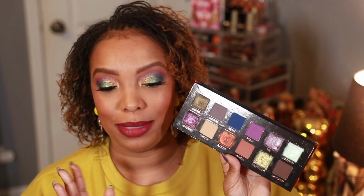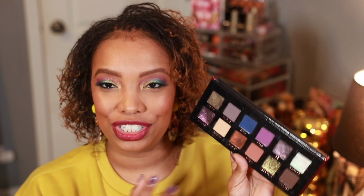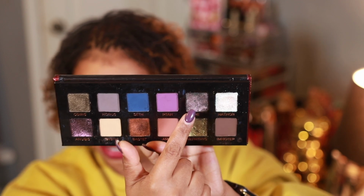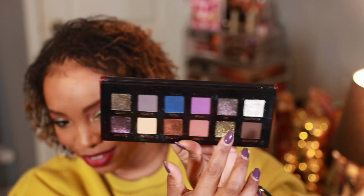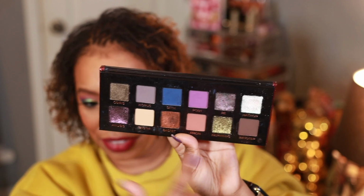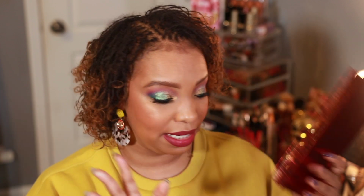I've talked about this palette so many times, but I wanted to go ahead and use something a little bit different, which was the orange shade, because I always tend to stick to this particular shade. As you see, I have a nice little healthy dent in it. I always use this shade. I like the other shades, but I'm always so drawn to this shade right here. So I had a lot of fun playing with the palette rotations in this particular video.